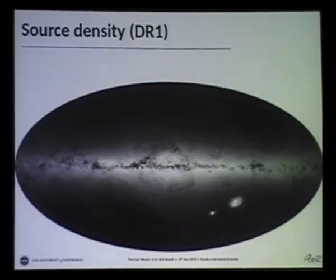Yeah, so I'm going to spend the last 15-20 minutes just showing you some of the science that's come out of it so far. This is from data release 1. This is the density of stars in the Gaia sky, projected in galactic coordinates. So along the equator here is the Milky Way, the plane of the galaxy. You can see all these dark dust lanes where the stars are obscured. This overall swirly pattern that you can see, if you think back to the scanning pattern that I showed you previously, this is an artifact that remains in the catalogue from the scanning.